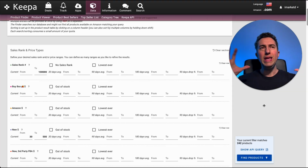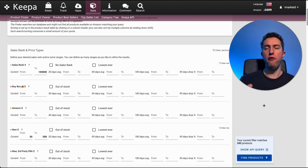So this is the inside of Keepa. Once you get Keepa, it's a software that costs you about $20 a month. Absolute monster, beast, essential for your Amazon FBA business. Not a lot of people know that you can use it to actually search for products. I'm going to show you how.